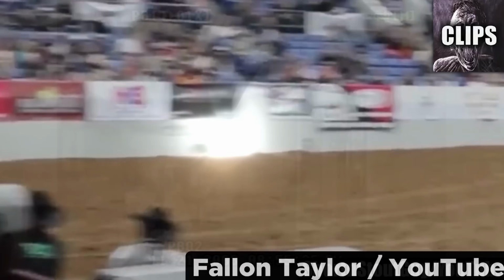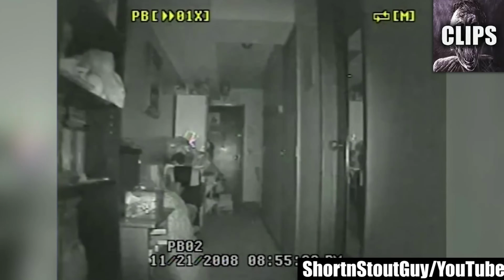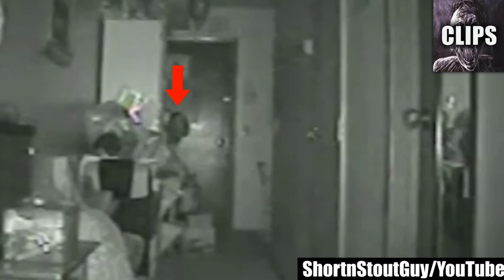This infrared video from 2008, taken by a ghost hunting squad in South Dakota called the SPCTR, details paranormal evidence at an abandoned house haunted by the spirit of a child. A mysterious figure peers around the corner at the end of the dark hallway. A ghost if you ask the SPCTR team, but I'm not so sure.